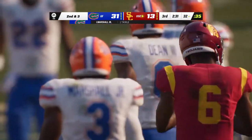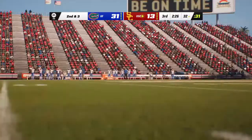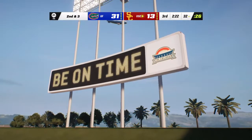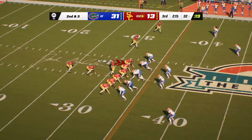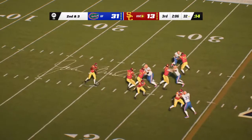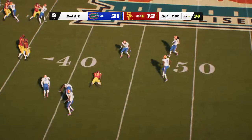Well, no matter how they phrase it, staying on schedule, staying ahead of the sticks, whatever you want to call it, 7 yards on 1st down, that fits the bill. So they'll come up after the gain of 7 on a 2nd and 3. On play action, they'll throw. It's a short one here, complete to the tight end.